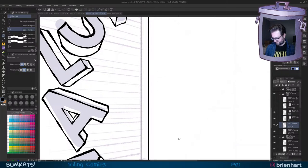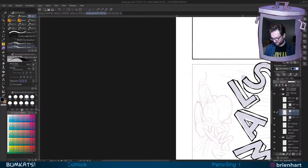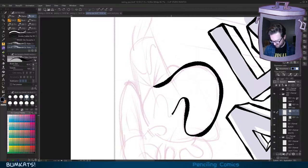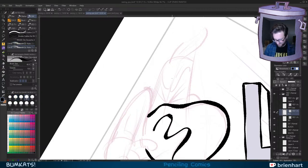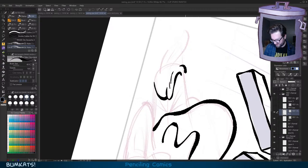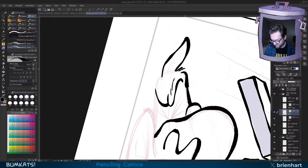Black. This is a pretty big panel too, so I'll keep this brush pretty thick. Then we thicken the smaller brush. I alternate between two sizes of the same brush. I have a little button on my keyboard thingy that lets me switch between those two so I can easily get a thicker one and then a thinner one. Let me draw some hairs.